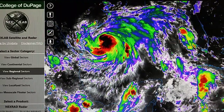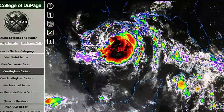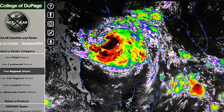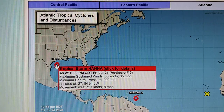Okay, today is July 24th, 2020. Right now we're looking at the long wave IR map. We're looking at Hanna, which has strengthened slightly. If you look at the National Hurricane Center map, we can see that Hanna has strengthened slightly. We've got 65-mile-per-hour winds. The pressure is down at 992 millibar.